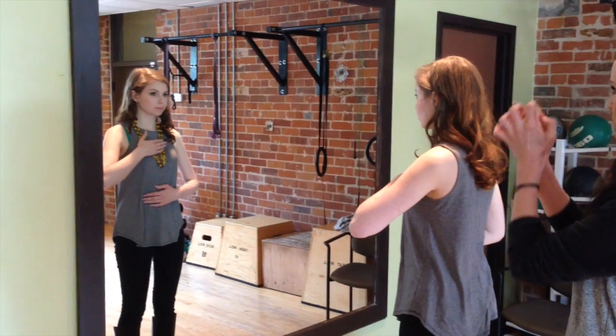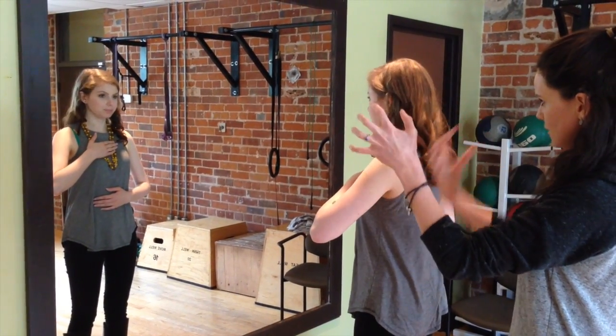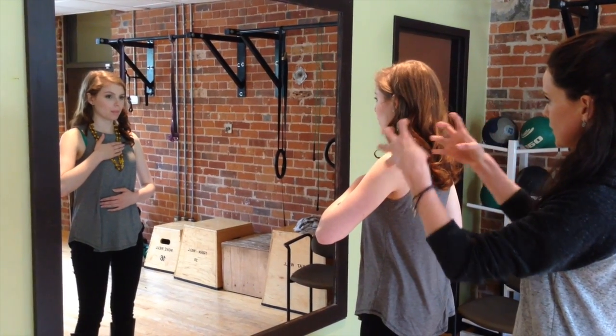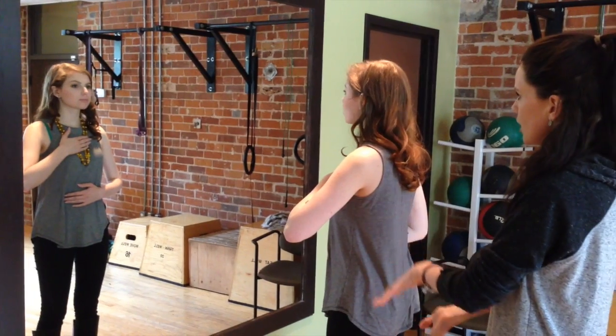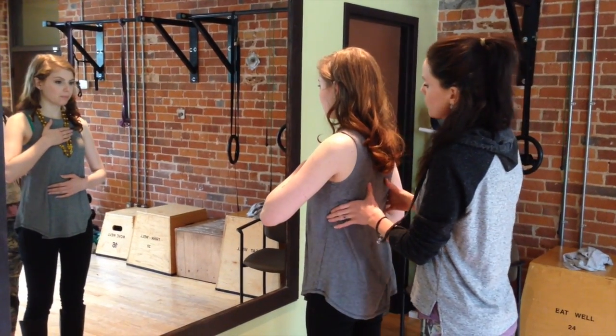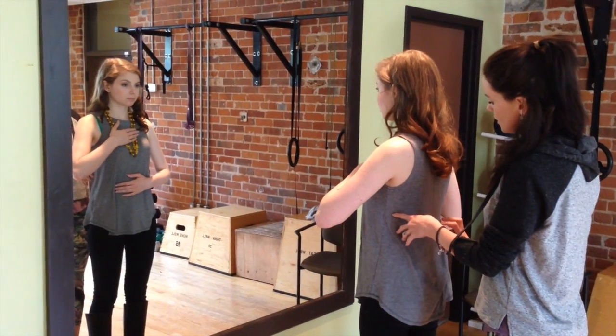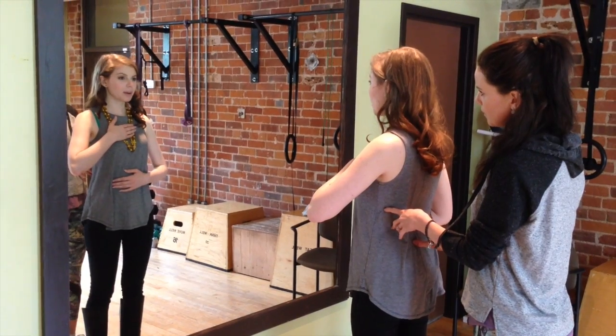So on the inhale, rib cage expands out, diaphragm comes down. That makes sense, so out and down. And then on the exhale, rib cage comes back in, diaphragm relaxes and comes back up. So it's kind of like a piston just going up and down inside. And this is the main way to maintain proper posture, to make those deep stabilizing core muscles nice and strong as well. Okay?